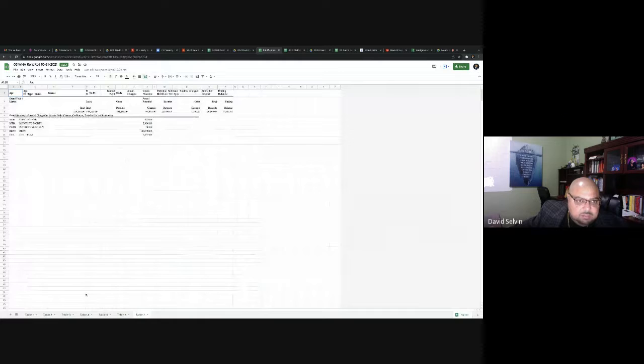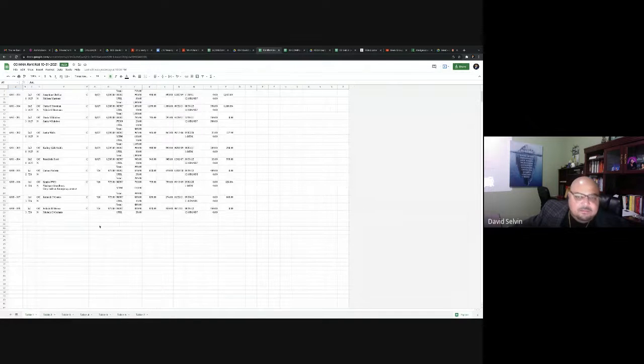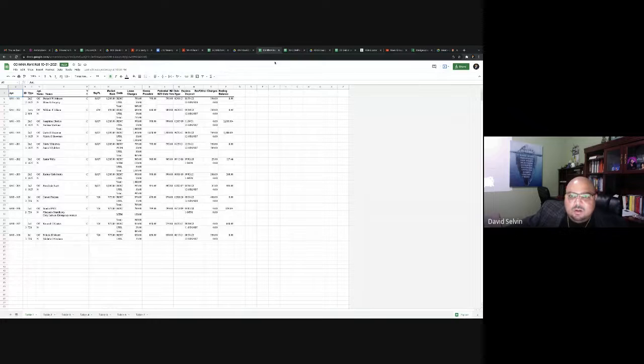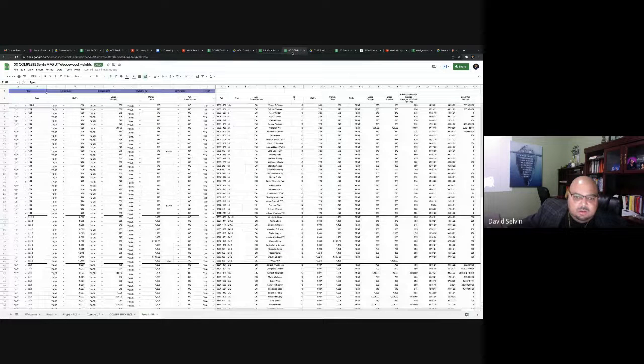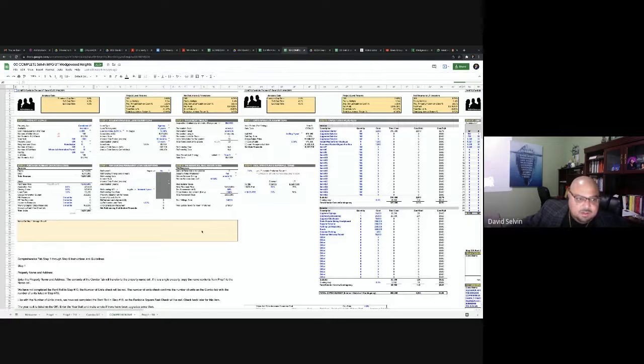So I had to kind of piece it together. And then when you look here, it also has utilities and pet rent and all different other things in there that I feel was already accounted for on the T12. So that took me a long time to format that. But then I did do the comprehensive here.